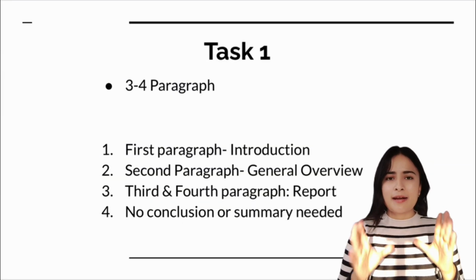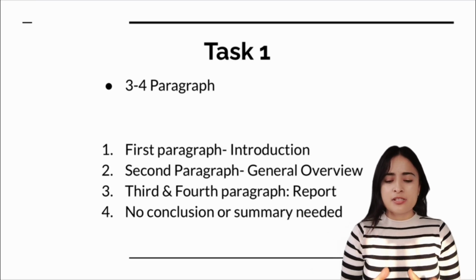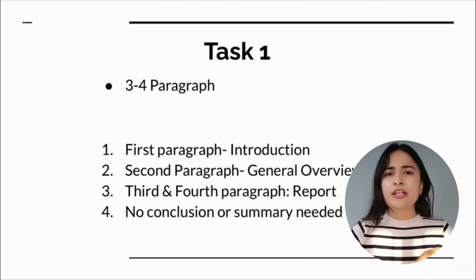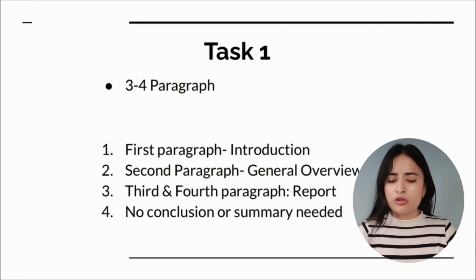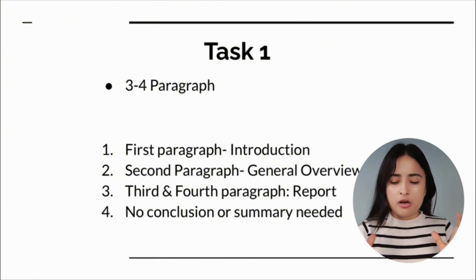How should we paragraph task 1? There should be around 3 to 4 paragraphs. First paragraph is introduction. You will be introducing the report. Second paragraph is general overview. Here you should not be including any numbers or data, just what you see, the unique characteristics of the report you should be mentioning in general overview. Third and fourth paragraph is report, describing the chart, data, graph, picture, anything you get in the exam, and you don't need conclusion or summary.